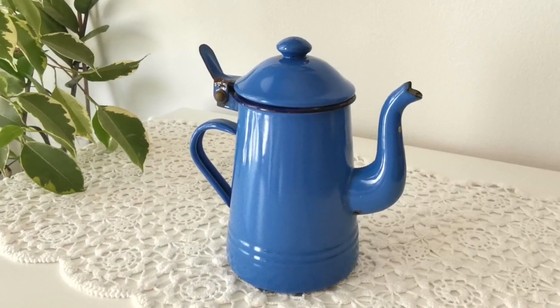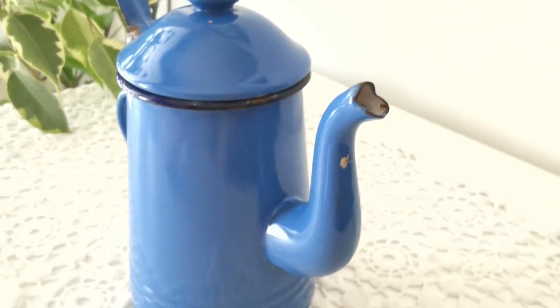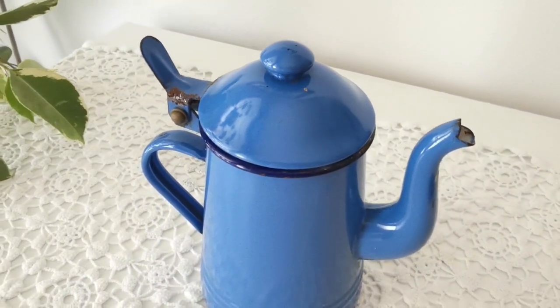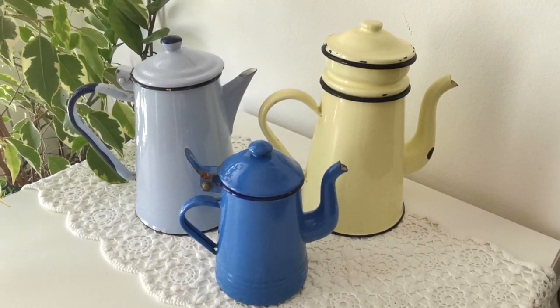And here is the haul. We got the blue enamel teapot. This will become part of our collection. At the beginning we were looking only for pastel colored pots, but it seems that we love all of them and I think this matches well with the others. Let me know what you think.